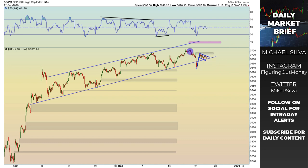And then this bull flag, by the way, you can also just notice this, but you have a left shoulder, kind of a head, and then that's kind of forming a potential right shoulder. So if we break above this bull flag line, that could also be considered a neckline, which would target us close to this pink box up here, right around 3750. So be very mindful of that.